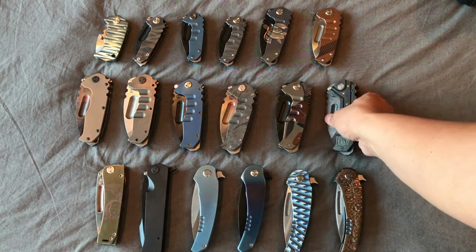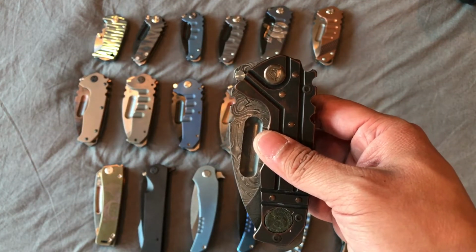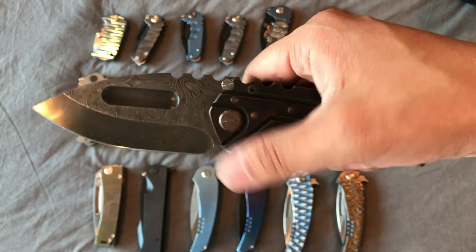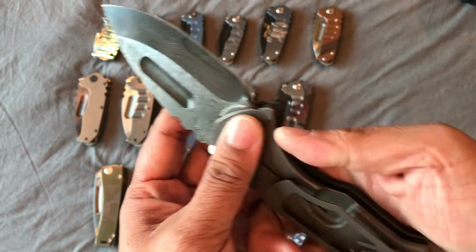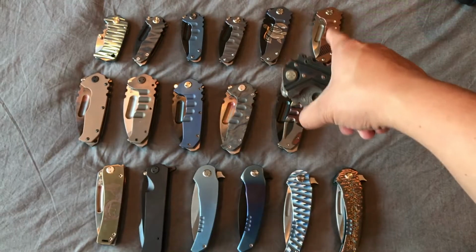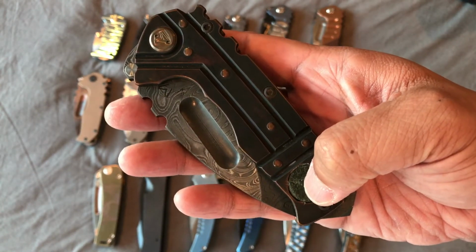So another one made for Blade Show. This one is called a Praetorian Ti Relic, and I think this was made for Blade Show 2015. Now this one's pretty cool because I have not seen a lot of Medford stuff with the Damascus, and I like Damascus, so I really think this knife looks pretty cool. I think it's patinaed over time, so you can see it's a lot darker, but it's copper. So that's why I think these two match up. This is copper. This thing is heavy as all hell. So that's an actual antique Roman coin from way back in the day.